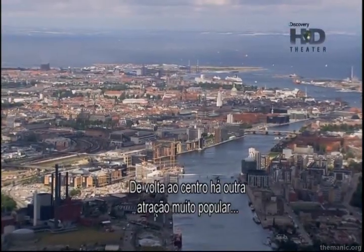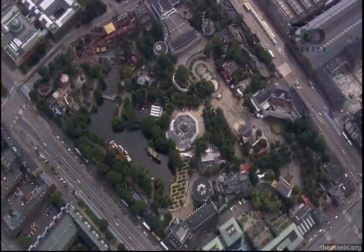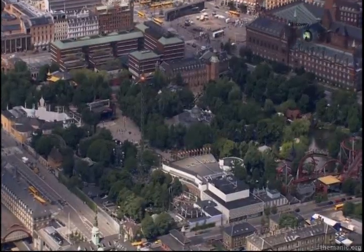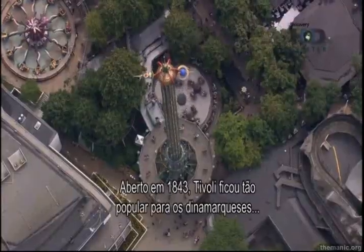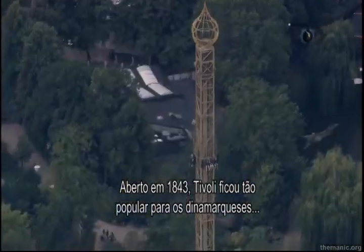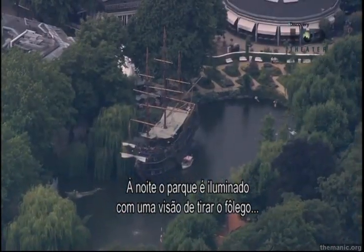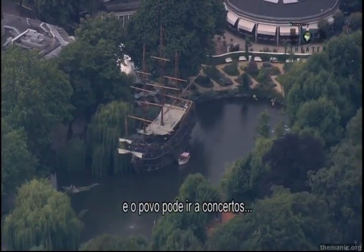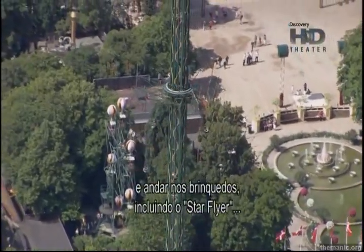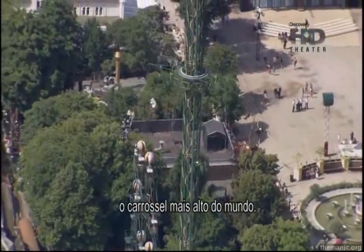Back in the centre is another very popular attraction, Tivoli Gardens. Opened in 1843, Tivoli has remained just as popular with the Danes as it has with visitors. At night, the gardens are lit in a breathtaking display, and people can go to concerts, eat in one of the many restaurants, and enjoy the rides, including the Starflyer, the world's tallest carousel.